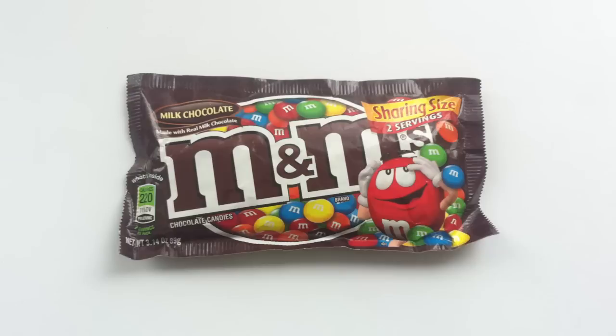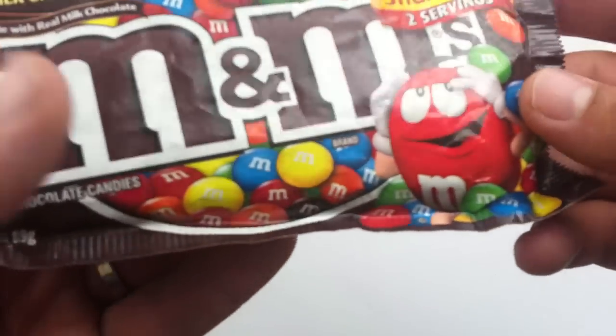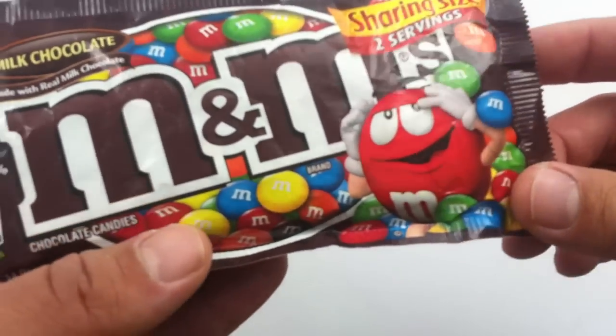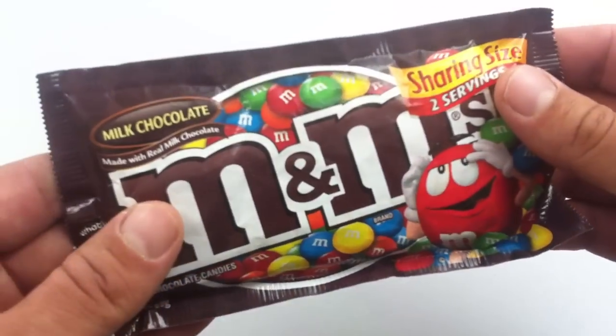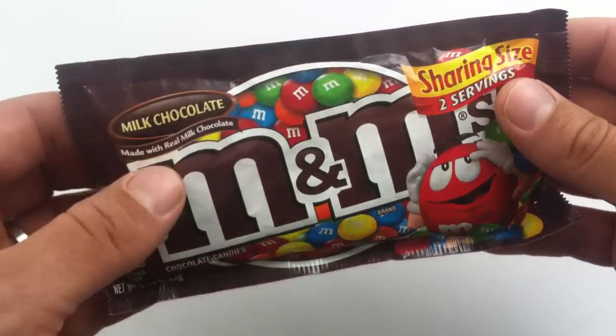Oh, it's so, so good. These are, of course, little balls of chocolate, little pellets coated in candy. They are going to melt in your mouth and not in your hand, and that is one of the original factors that made these so popular.